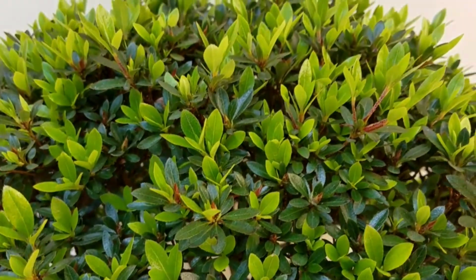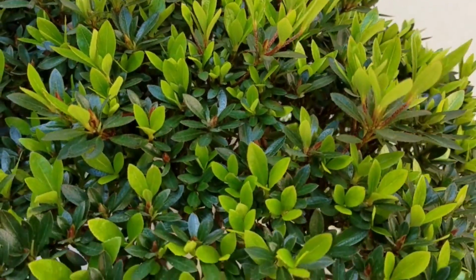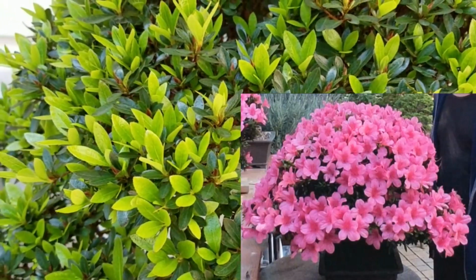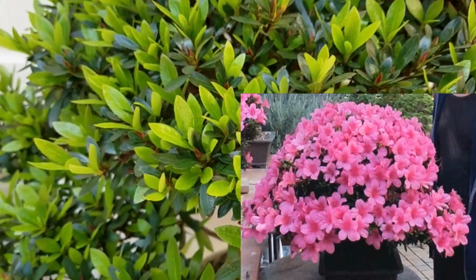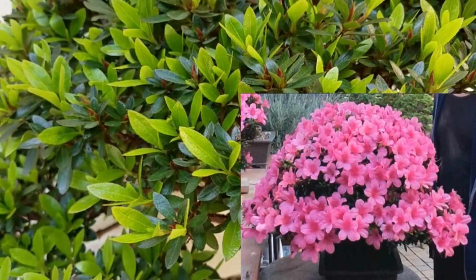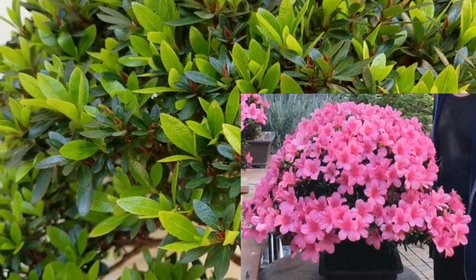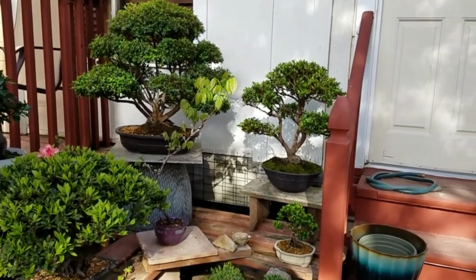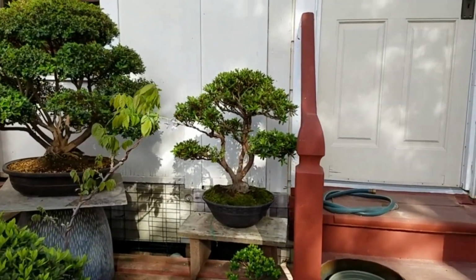And you can see there's like little red spikes. Those are flower buds, so it's gonna have a lot of flowers. This is a picture of it last year, but I'm expecting more this year. Here's a collection of azaleas. Here's another Satsuki Chinzan.